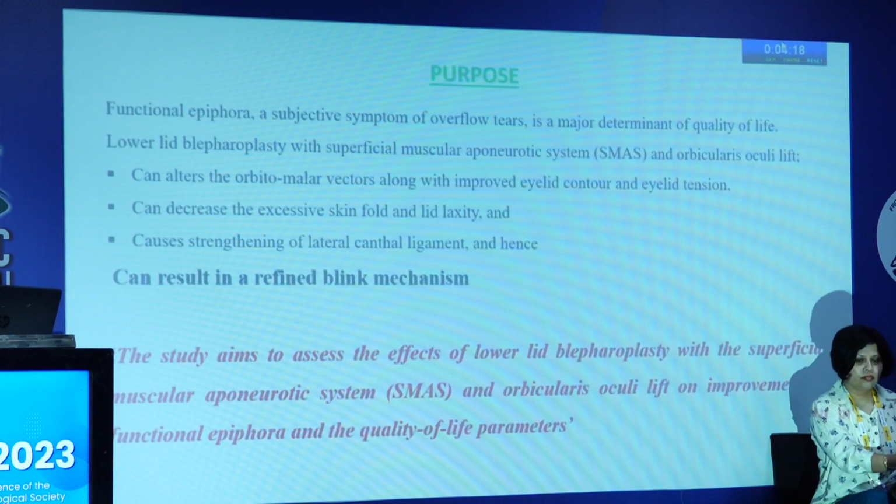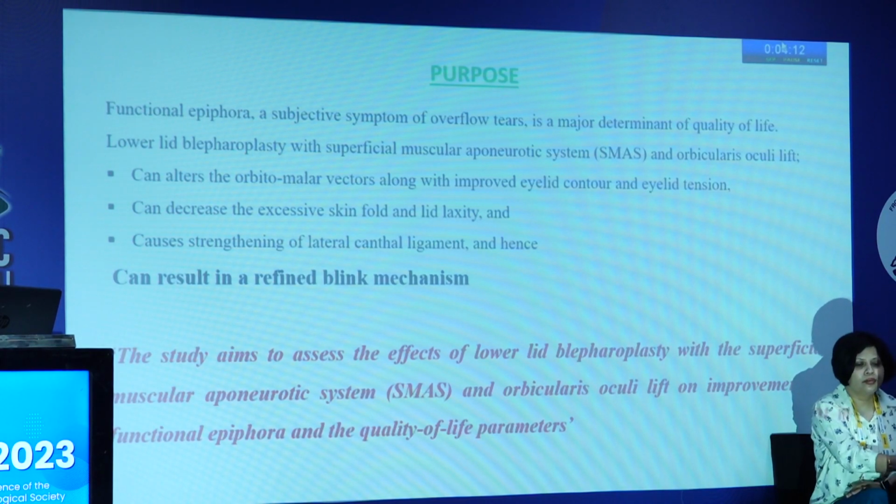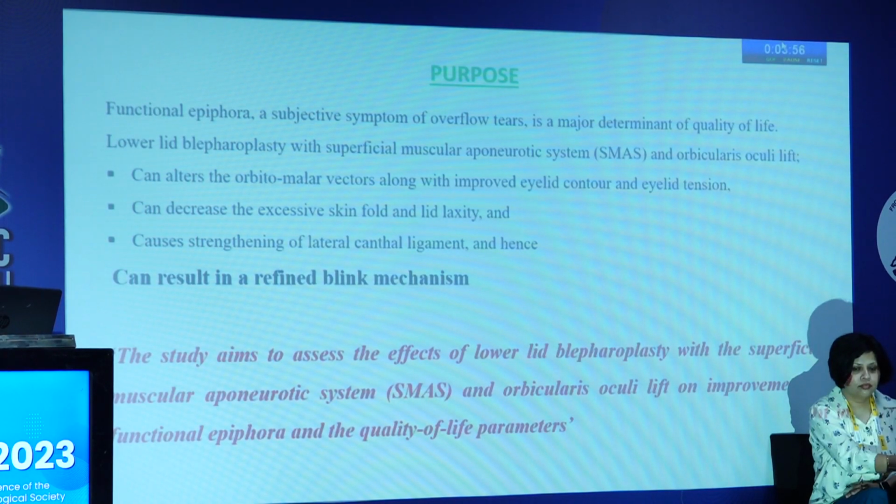So functional epiphora is a subjective symptom of overflow of tears, and is a major determinant of quality of life. So by keeping all these points into consideration, we have considered that when we perform a lower lid blepharoplasty with the SMAS and the orbicularis oculi lift, it can alter the horizontal lid vectors with an improved eyelid contour and eyelid tension. It definitely decreases the excessive skin fold and the lid laxity, and it causes strengthening of the lateral canthal tendon. So it can result in a refined blink mechanism.